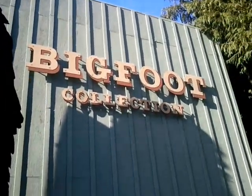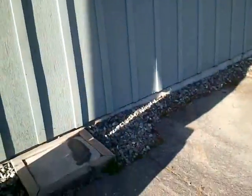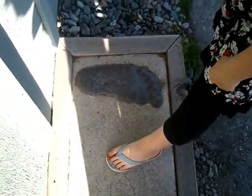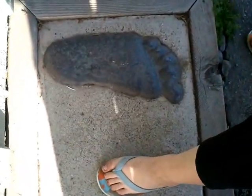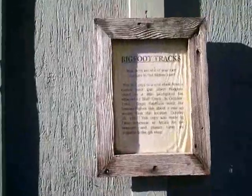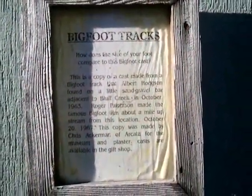So there you have it. Quite a collection in there. Down here you see Al Hodgson's track cast. Let's see your foot beside it, Joey. Rather large. The one at the top was from 1963, just north of Notice Creek. And a little explanatory plaque, which you can pause and read, I guess.